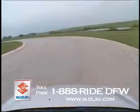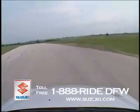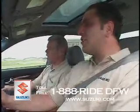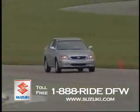What do you think about this corner? This is a high-speed corner, I can tell you that. But it feels, again, very secure, smooth. Your steering seems to be very... Variable assist steering. I love driving this car. Boy, it really does get up and go, too. It does.